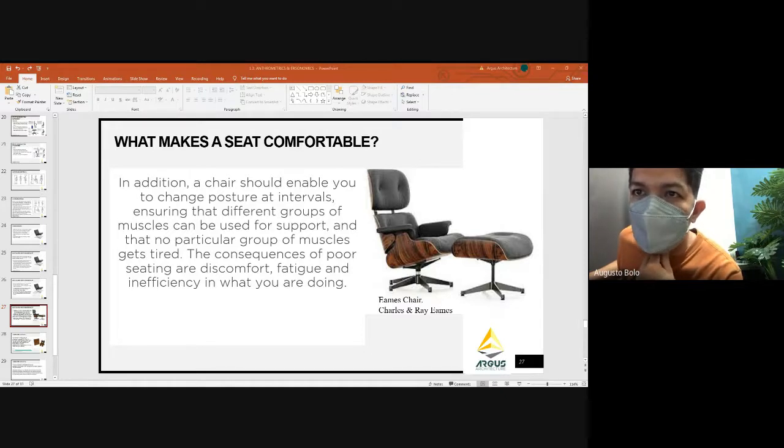So, it says there, a chair should enable you to change the posture at intervals, ensuring that different groups of muscles can be used for support. The consequences of poor sitting are discomfort and fatigue, of course.